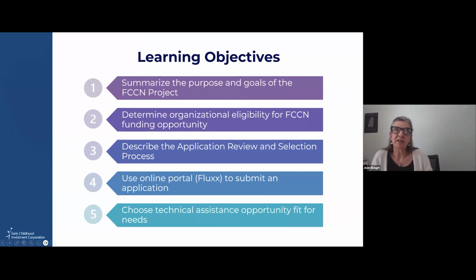Our learning objectives for this webinar are for all participants to be able to summarize the purpose and the goals of the Family Child Care Network project. So we'll be focusing a little bit on that as we get going. As a result of being here today, you will be able to determine your organizational eligibility for the Family Child Care Network funding opportunity. We think you'll be able to describe and understand what our application review and selection process is.